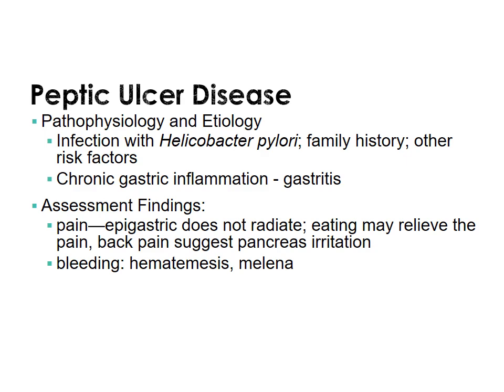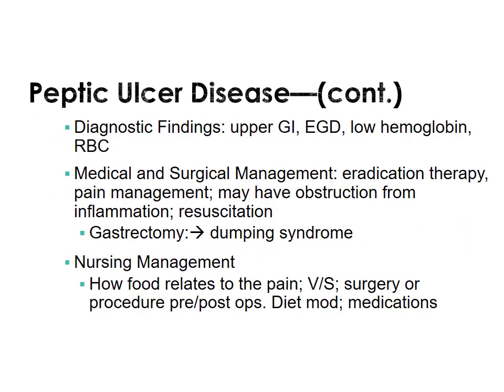Will have bleeding, so hematemesis is vomiting blood, or melena, that's stool with blood in it. We will look for that with a hemoccult test or a smear to the lab. And sometimes black tarry stools are related to peptic ulcer disease, and that's an indication of blood.